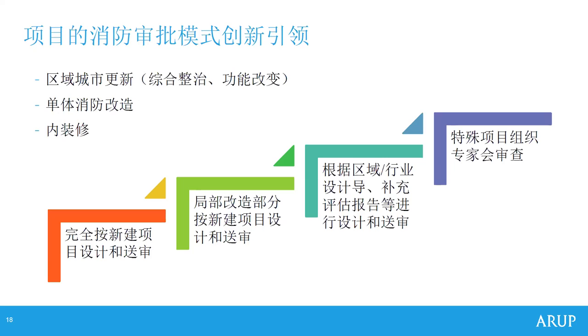Three categories to adopt different approval models. For example, some we can approve as new projects, others we need to approve as interior decoration projects. And yet some others, we need innovative methods to customize fire control principles dedicated to this specific project. And then we can also consider coming up with a fire control guideline for a specific area or industry, so that we have a guideline to refer to.